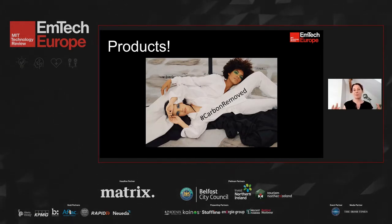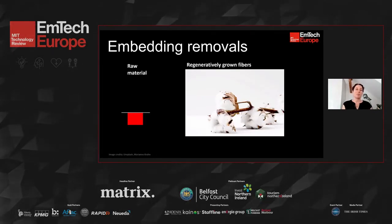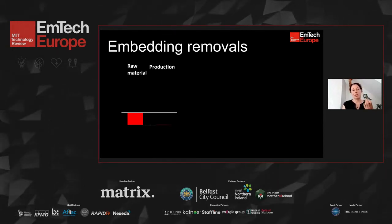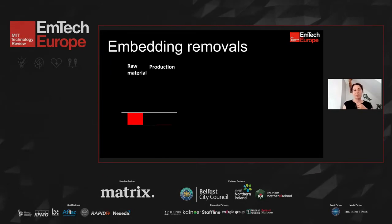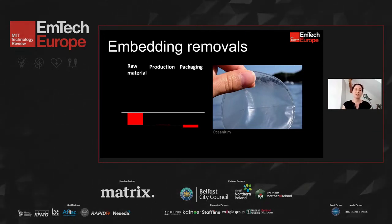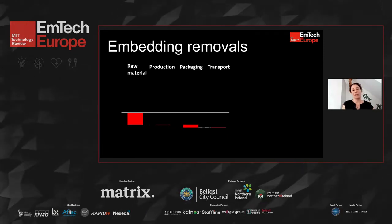So we now have a bunch of technologies that we can plug into our value chain, and then let's see how that could be put together to create a carbon removed shirt. Again, starting with the raw materials, we would go for regeneratively grown cotton, for example. Then we would go into production, and by now we have actually reduced the emissions in production. We generate our energy from hydrogen, from renewable electricity, etc. We have packaging where we could use, for example, paper or carton, but we could also use innovative materials like the algae and seaweed-based plastics that you see on the right-hand side. Then we go into transport, the same thing. We have decarbonized it.